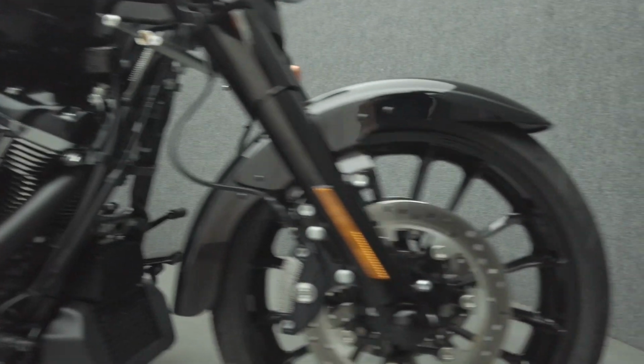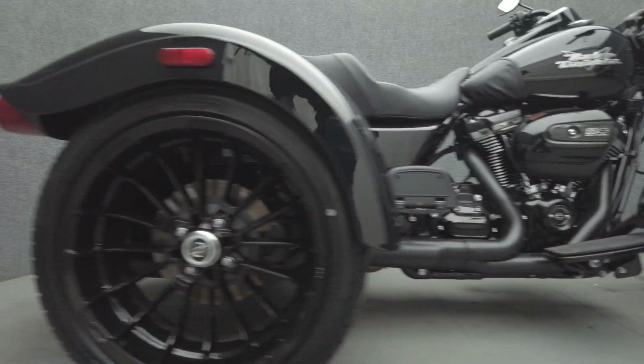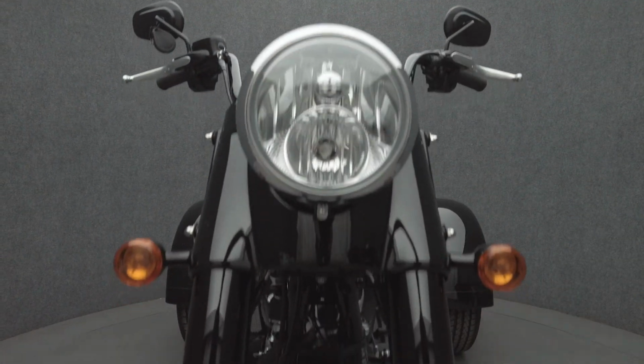Powered by a 114 cubic inch V-twin motor, the Freewheeler puts 122 foot-pounds of torque through a 6-speed transmission. It weighs in at 1,084 pounds and has a 26.2 inch seat height.